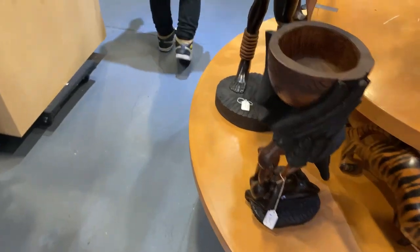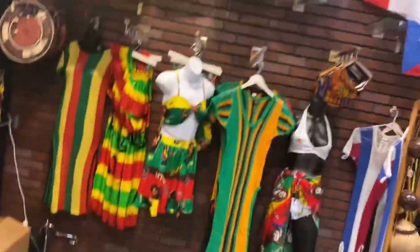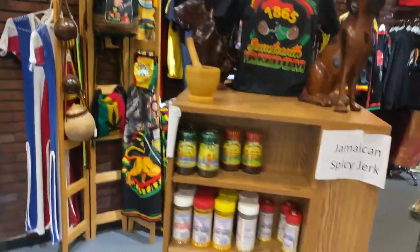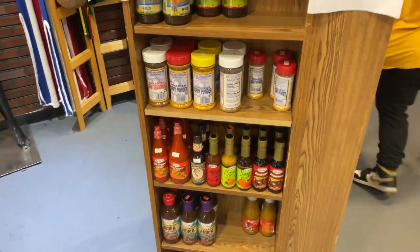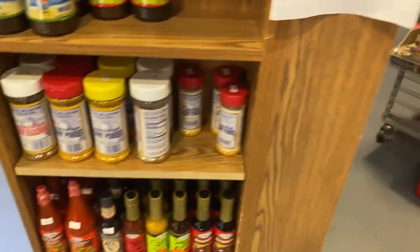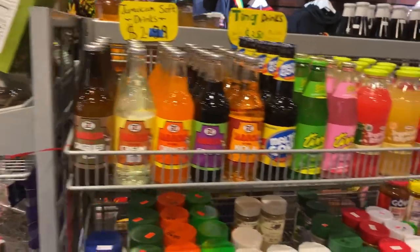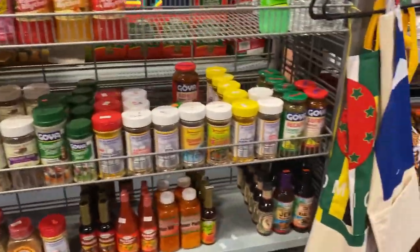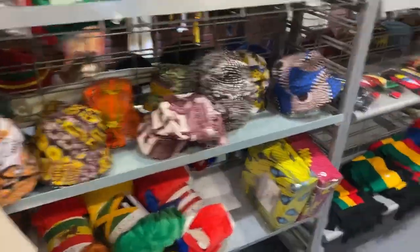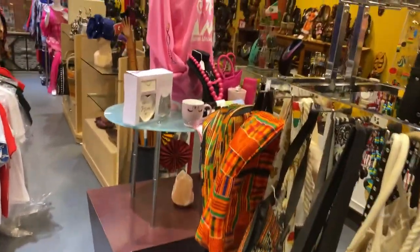There was music playing in this one as well. Right here, I'm just showing y'all different things that they sell, from the bangles to the seasonings. Right here you'll see the chew sticks, different types of drinks, as well as the seasoning, the different types of clothing, purses, and everything. Yeah, that wraps it up.